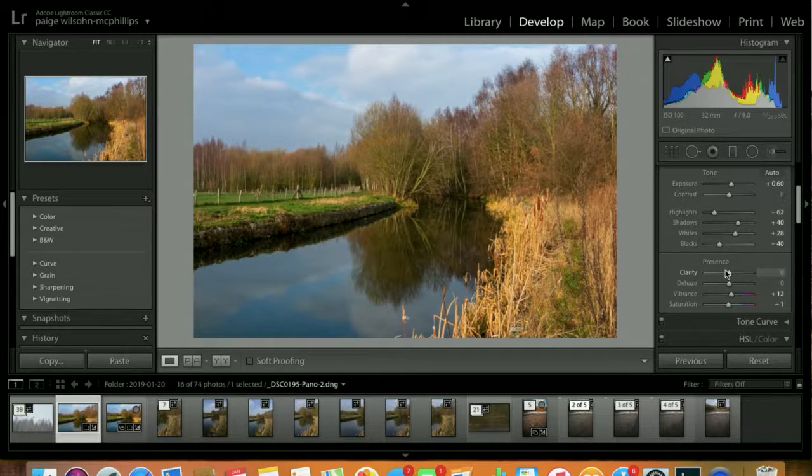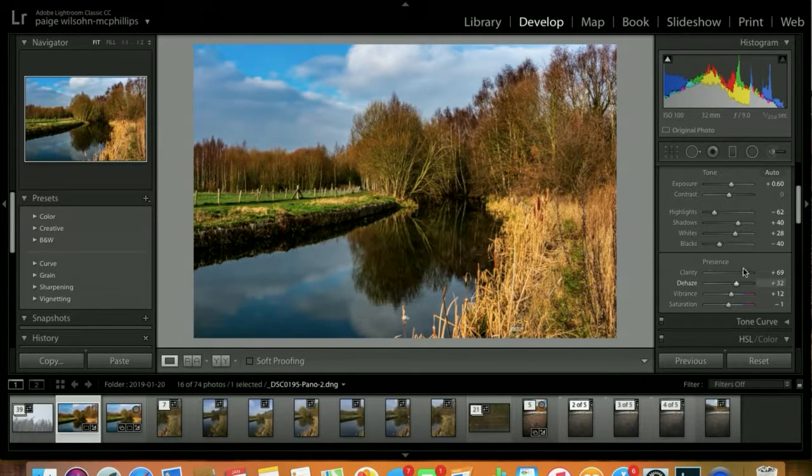Okay, so we'll go to clarity. Dehaze. Gonna pull down black slightly. Saturation a bit. Oh no, that's far too much. Vibrance.